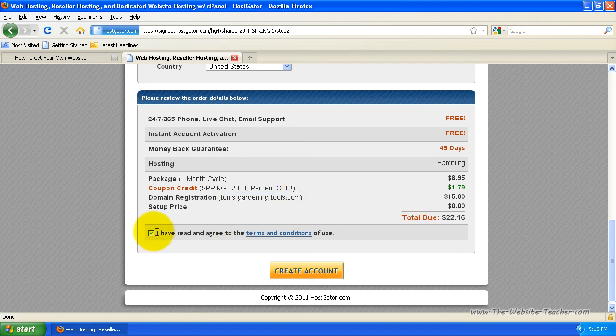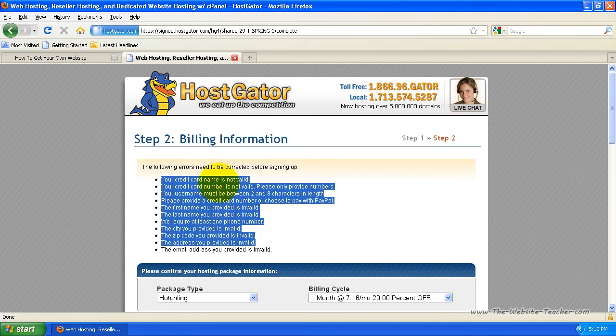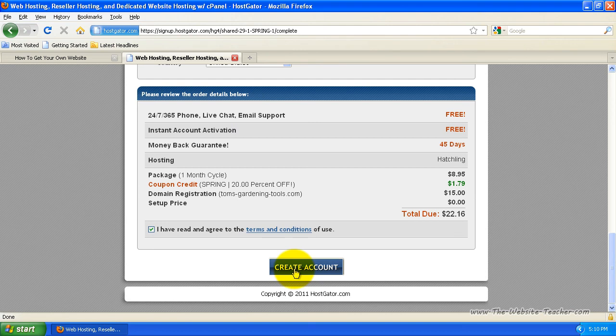And make sure you've ticked I've read and agreed to the terms and conditions, or actually click and read the terms and conditions if you want to, and then click create account. Now mine's going to come with an error because I haven't put the payment details in. Yeah, see, mine's come up there, and it'll tell you here what you haven't done to be able to create it. So once you're ready, just click create account.